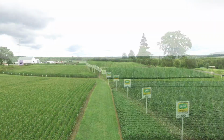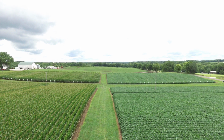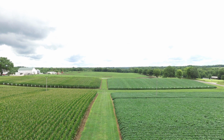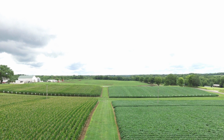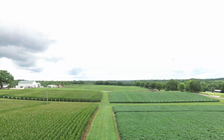This year, we have our traditional market development showcase blocks, where we have on display our new products as well as current key products for the area from DeKalb, Lewis, and Channel. In addition, we have many of these products included in some of our other research on site, such as our hybrid by fungicide characterization trial.